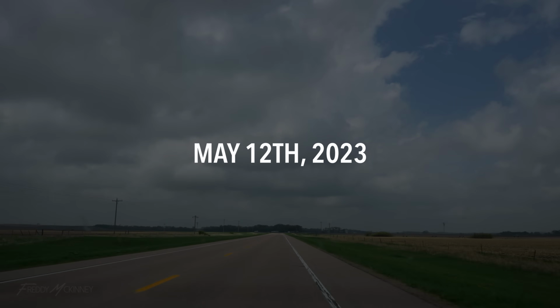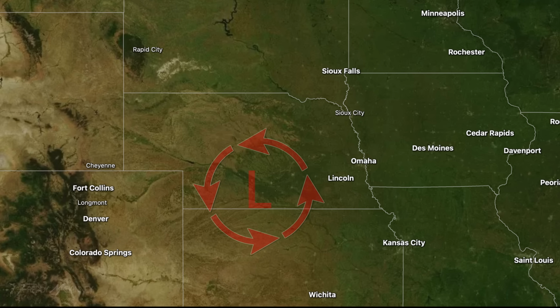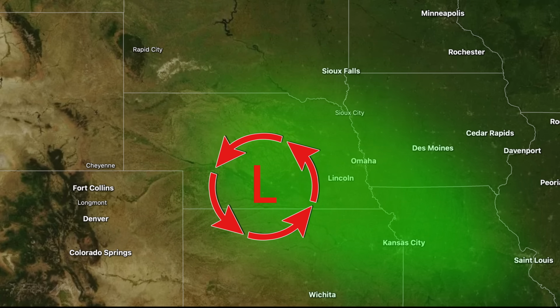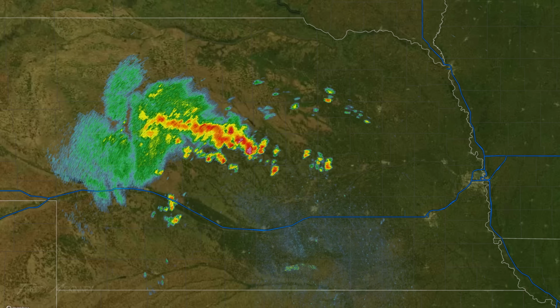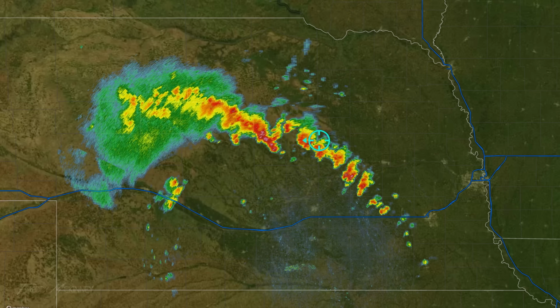On May 12th, 2023, a tornado outbreak is imminent across the state of Nebraska as a monster surface low is churning just overhead, overlapping an extremely moist air mass, creating the perfect environment for tornadoes. And as supercell storms develop over central Nebraska, I prepare for what's looking like my best tornado chase ever.